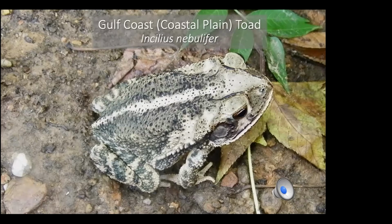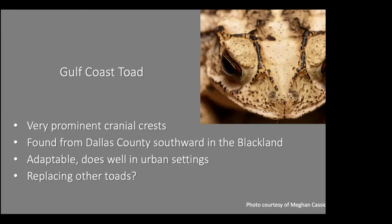You notice that a lot of our frogs have a kind of short call that's repeated, and toads often have a longer extended call. That's what Gulf Coast toads sound like. They have very prominent cranial crests. So if you look at this beautiful photo from Megan, you see that these raised bony ridges are very, very noticeable in Gulf Coast toads.